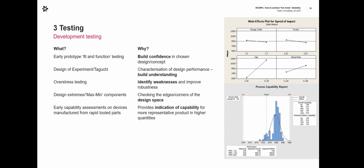Perhaps doing some testing on design extremes, so maximum and minimum size components, to check specific edges and corners of the design space. It's not really practical to do that across the board, but there may be key areas of extreme geometries that you want to look into.